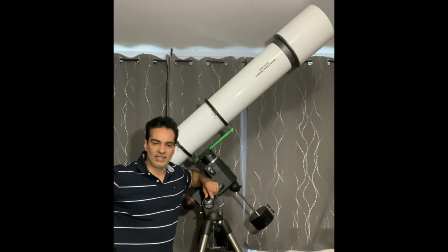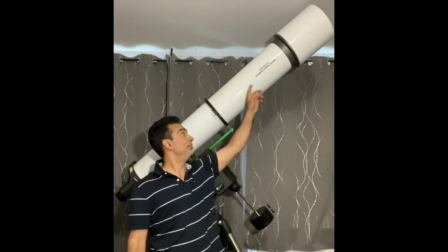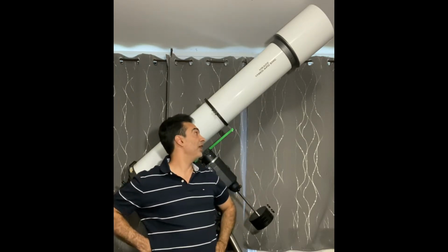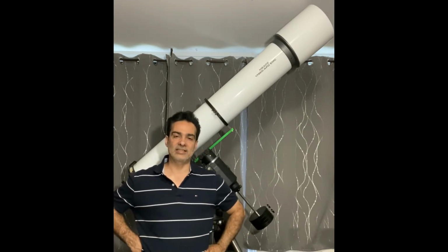I wanted to show you guys this guy, and this is one big refractor. As you can see here, I'm like 5'7". This is Meade's 178 F9 ED. So this is like an older refractor, the first generation with ED glass type of thing.